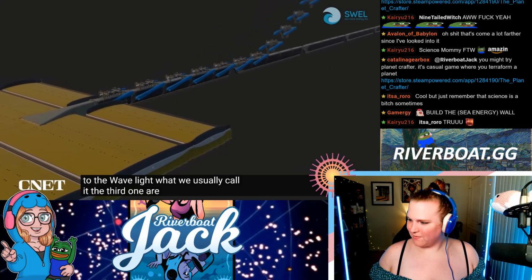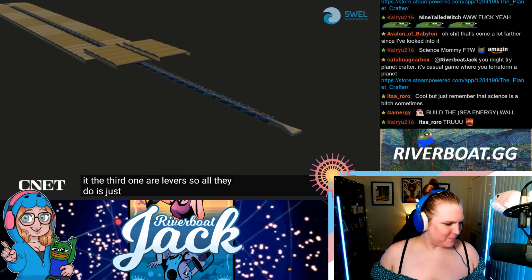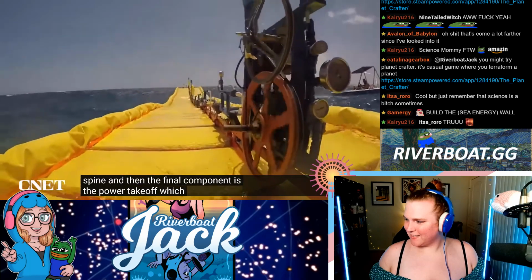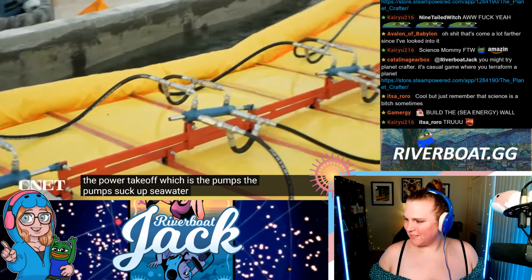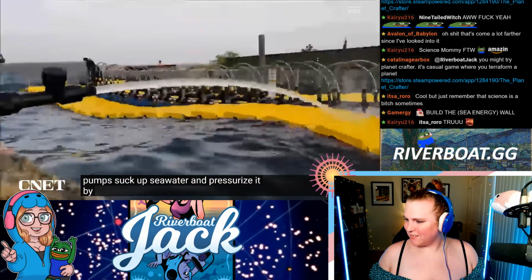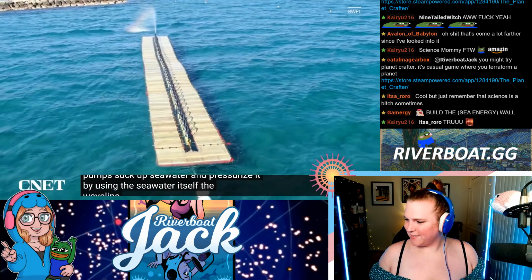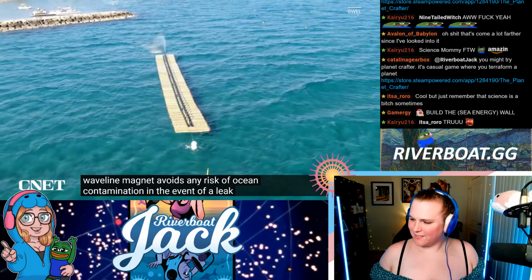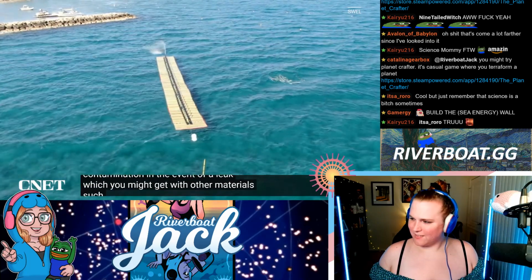The third one are levers. So all they do is just connect the platforms to the spine. And then the final component is the power takeoff, which is the pumps. The pumps suck up seawater and pressurize it. By using the seawater itself, the Waveline Magnet avoids any risk of ocean contamination in the event of a leak, which you might get with other materials such as oil.